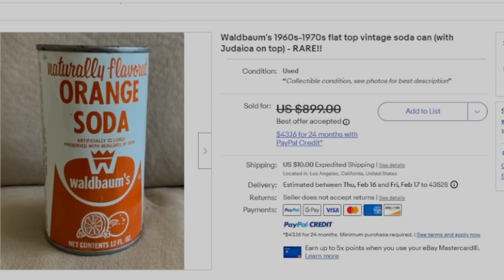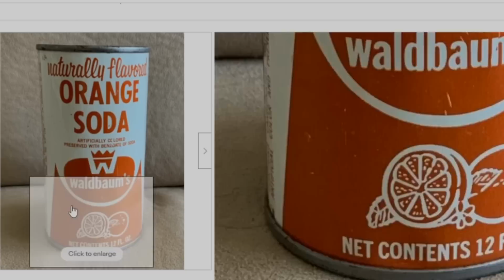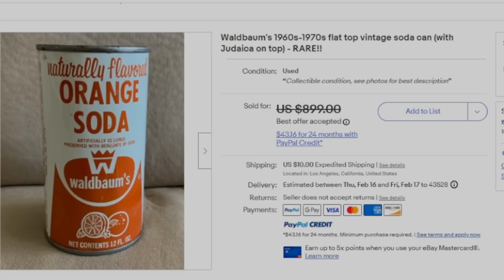Now here's another one of those oddball varieties, Waldbaum's, and it's a flat top soda can. It's orange. This one states naturally flavored. This one's in really nice condition, sold for over $700. It's one probably most people have never heard of.